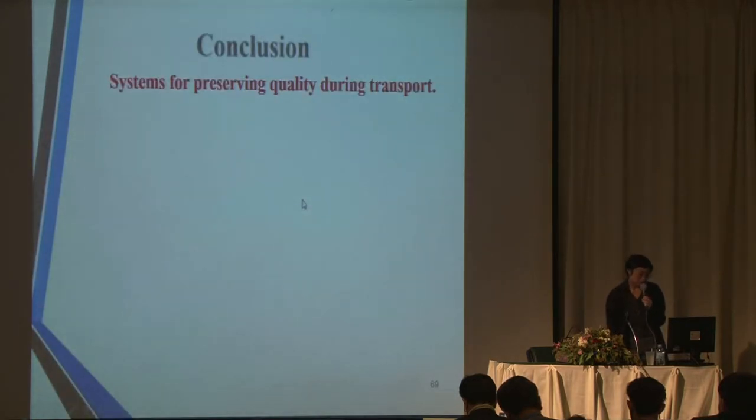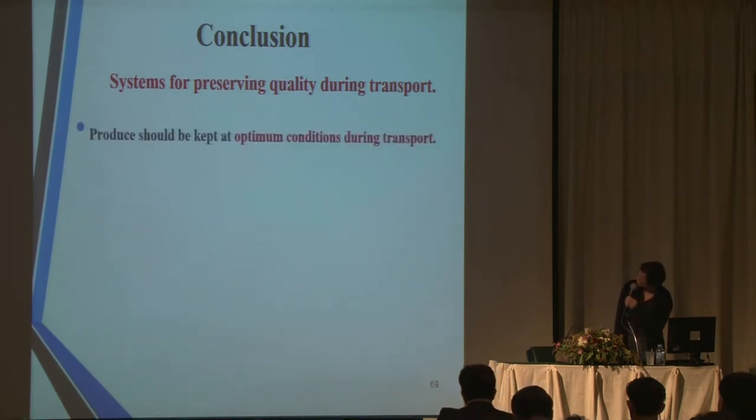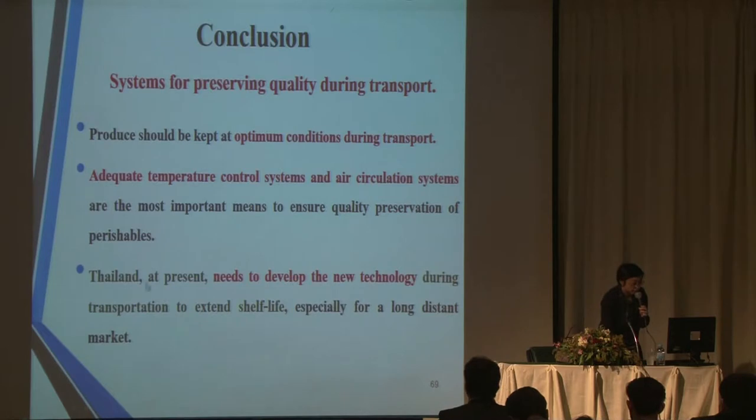So finally, the transport system for preserving quality during transport. Produce should be kept at optimum condition during transport. That refers to temperature control and air circulation system, or even the concentration of ethylene as well. And again, right now, even though we have different types of transportation, we still need to develop new technology during transportation to extend the shelf life of fresh produce, particularly for long-distance markets. But we still need to study that.